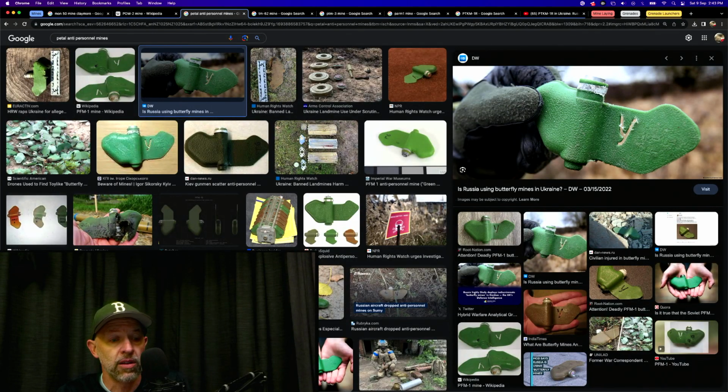Okay, now these nasty pieces of kit. The PFM-1 anti-infantry high explosive mine. So these are of Soviet and Russian production. It's a scatterable high explosive anti-personnel landmine. They were used in Afghanistan, which is where they got a nickname.